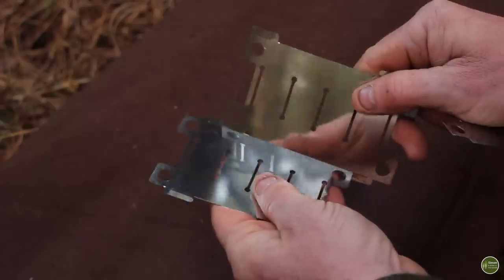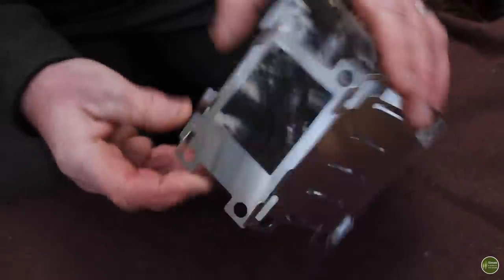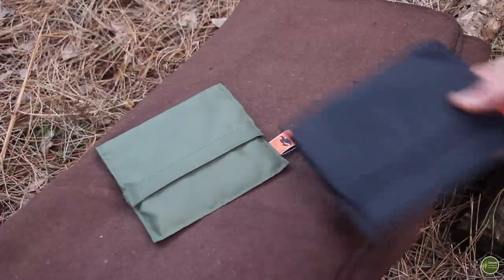When assembled, they provide a good-sized cooking area and run on just a couple of handfuls of twigs or pine cones that can be collected from around you. They also work really well with an alcohol or methylated spirit burner like the Tranger, or with solid fuel tablets. There are two versions, one in stainless steel, but they also do a titanium version for all you ultralight backpackers out there.